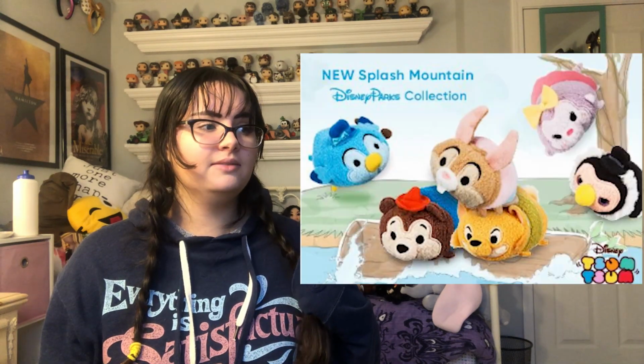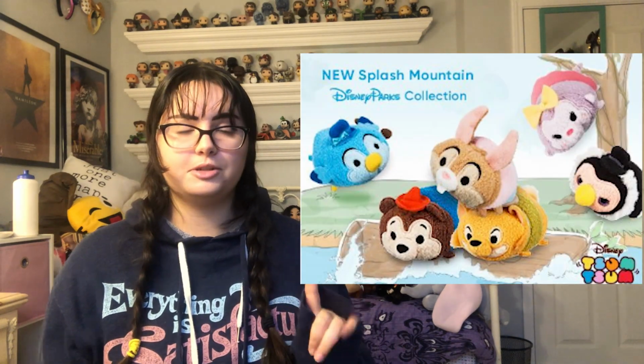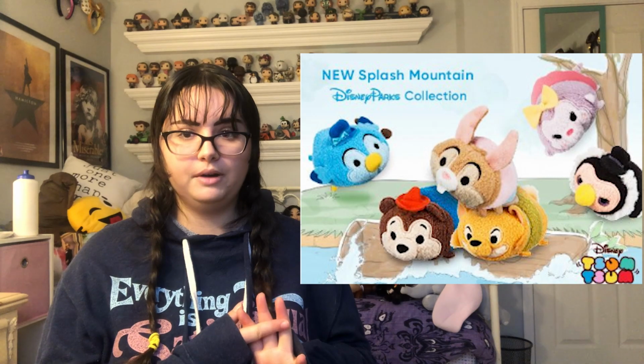Moving on to still plushies, but Tsum Tsums specifically, which if I had known that Splash Mountain Tsum Tsums existed, I would have been a menace, okay? Those would have been mine. I do have a Tsum Tsum collection, but it's pretty small, and I wasn't out trying to collect certain ones. I just picked up whichever ones I thought were cute. So we have the main 3 as Tsum Tsum: Brer Fox, Brer Bear, Brer Rabbit.